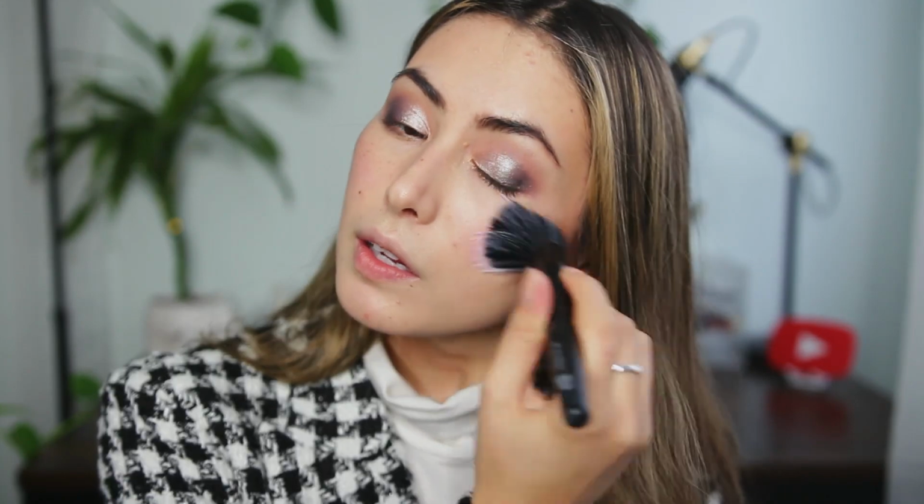I'm going to switch brushes. I'm going to go with this brush from e.l.f. It's a stippling brush, and I'm just going to try and even out my face right now. It's looking a little splotchy. Okay, now I'm going to just spritz my face with my Maybelline Lasting Fix Setting Spray.